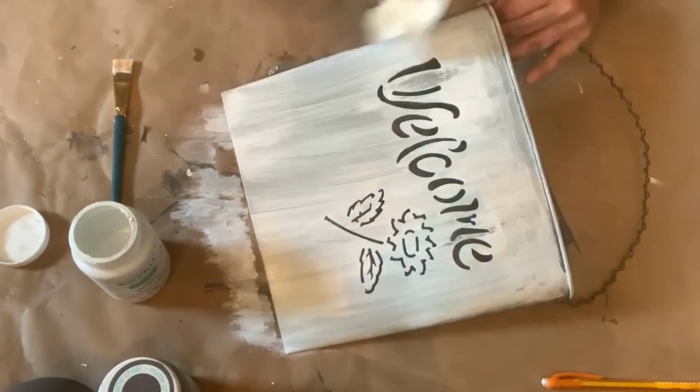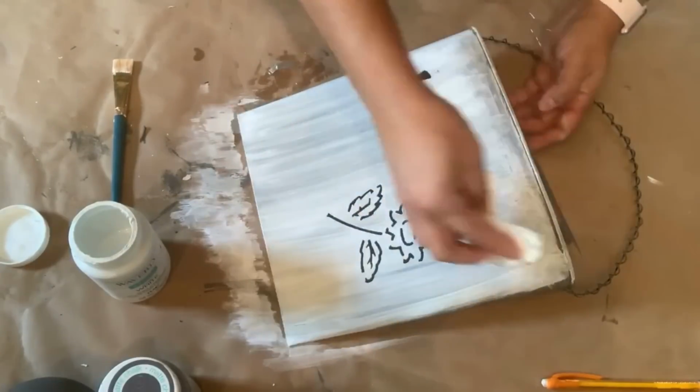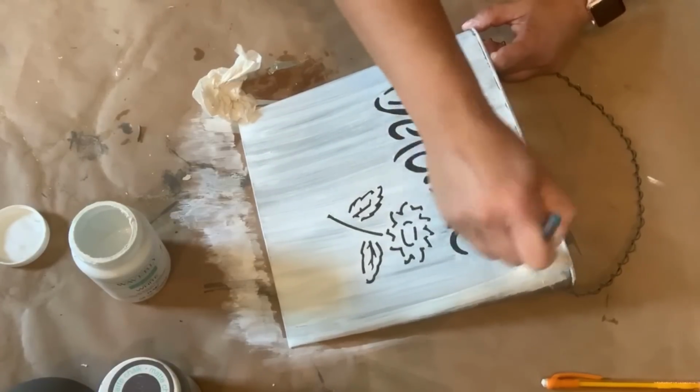and it looked really cool. So that's what I'm doing here, and like I said, I just did one really light coat of the Waverly chalk paint, so you don't have to put it on too heavy.